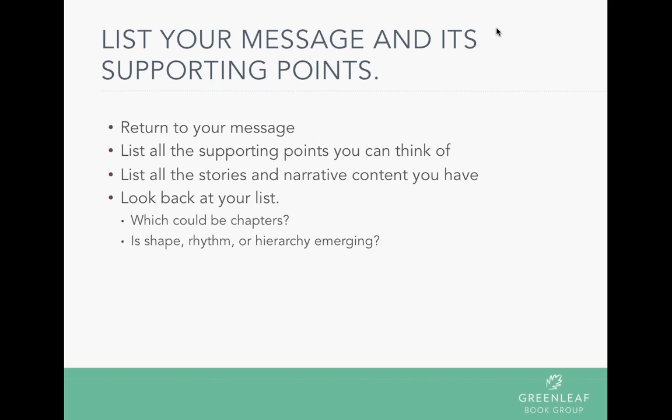Which supporting points, those supporting points that bolster your message, could be chapter headings? Are there any clear chapter titles or chapter ideas that emerge from that list? And then, is shape, rhythm, or hierarchy emerging from your list? Can you go back and reorganize each bullet point into a 1, 2, 3, 4, 5 type order, such that you are thinking about how your points are going to move through a book and how they might create a table of contents?